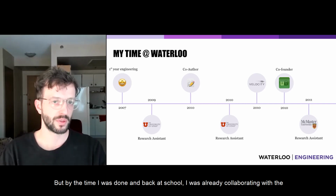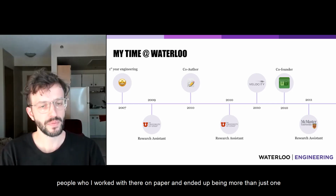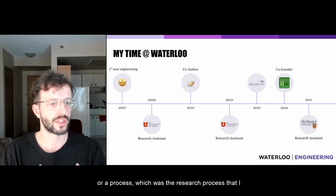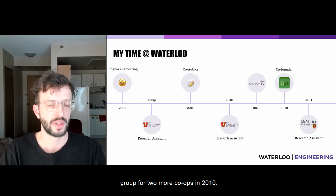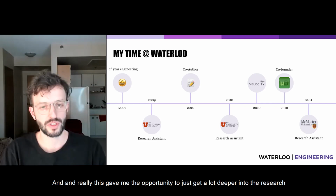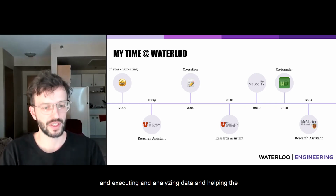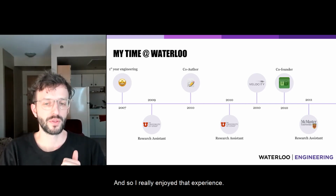But by the time I was done and back at school, I was already collaborating with the people I had worked with there on a paper, and it ended up being more than just one that went to publication. And I really felt like I'd found an area or a process, the research process, that I really cared about. So I decided to go back to that same group for 2 more co-ops in 2010. And really this gave me the opportunity to get a lot deeper into the research, and spend a little bit less time learning about the process and a lot more time doing and executing and analyzing data and helping the research scientists there achieve their research goals and write more papers. And so I really enjoyed that experience.